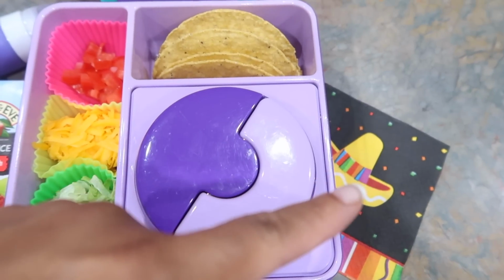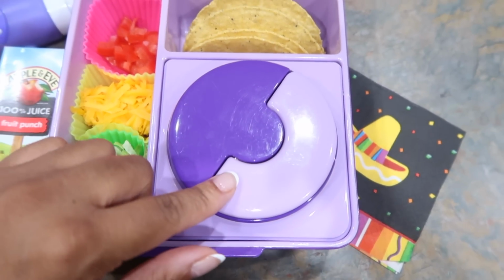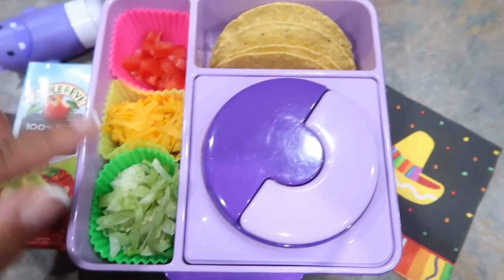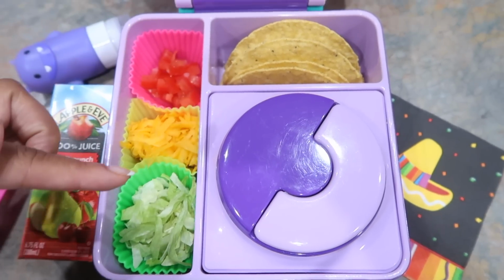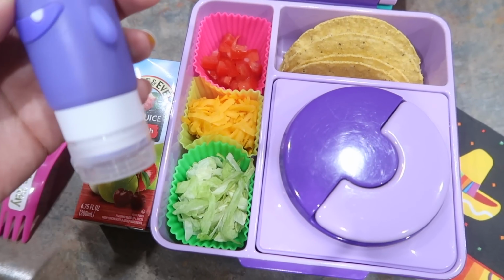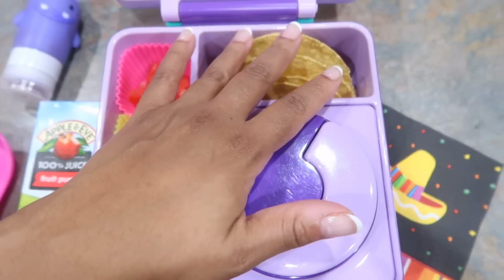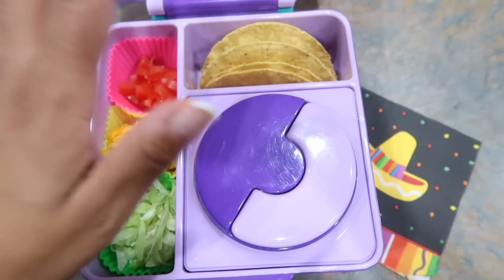If I tried to put it on the side of her lunch bag, they would have got squished. I already know that. So like I said, in here the ground beef is going to go. And then we have the toppings here. I'm just going to place the salsa on the side. Just make sure it's sealed tightly. And I'm going to leave her mini tacos on the side.